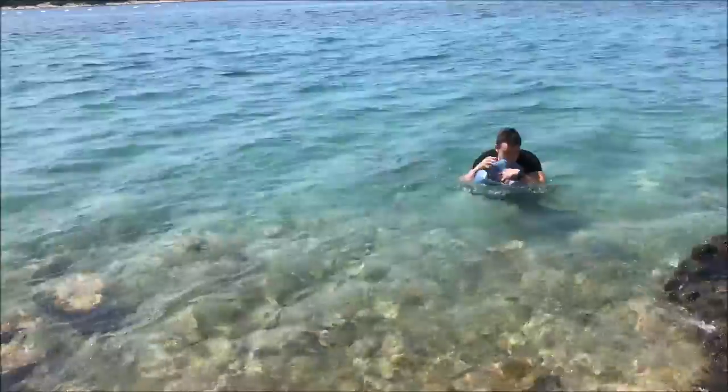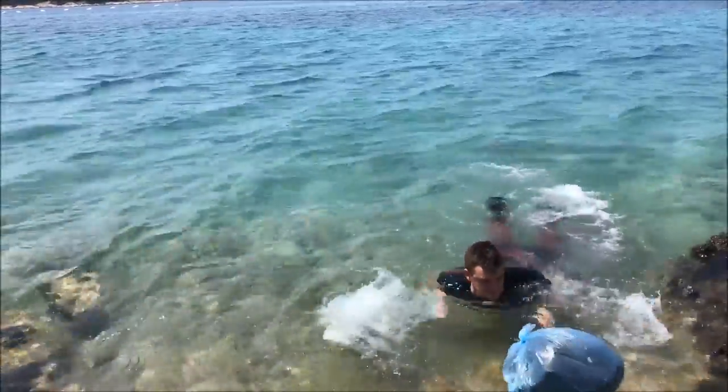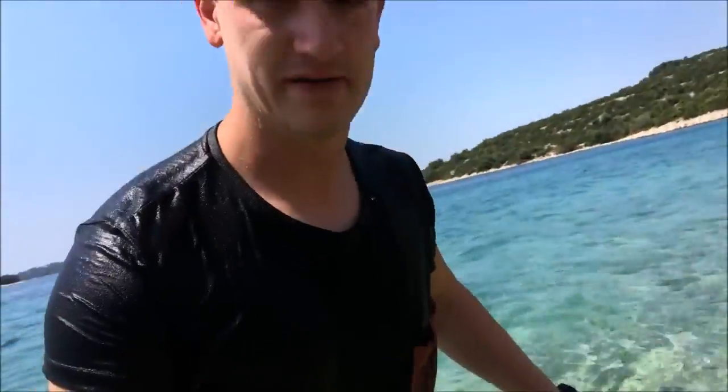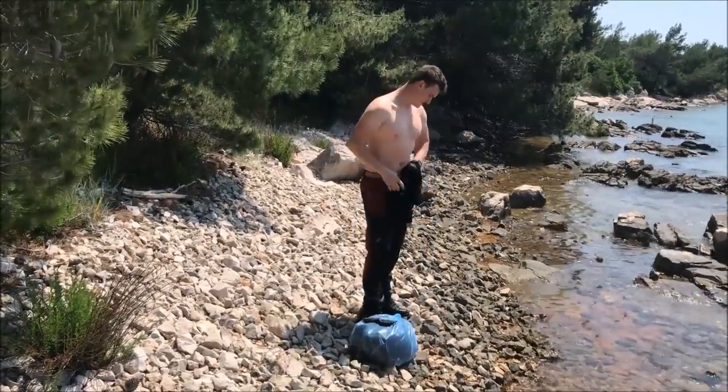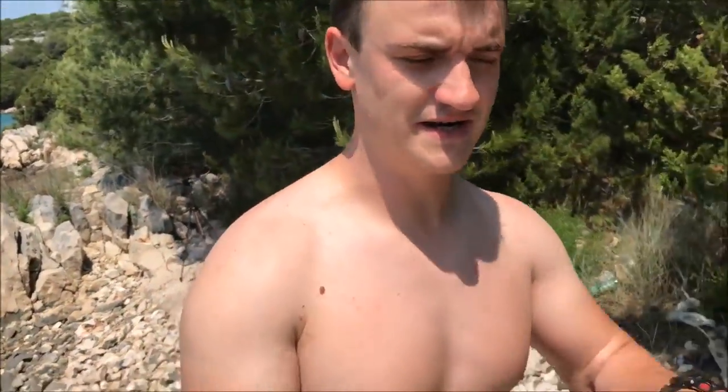Okay, first thing first, we have to get to the shore, then we have to warm up. Okay, I have a little bit of breeze here, which can be pretty bad. Even though it's very warm tonight, it can get very cold. And if you're staying wet, that can lead you to hypothermia. We don't want that. Now I'm gonna show you what I have in this grab bag. I'm really gonna try to find a place to make shelter.